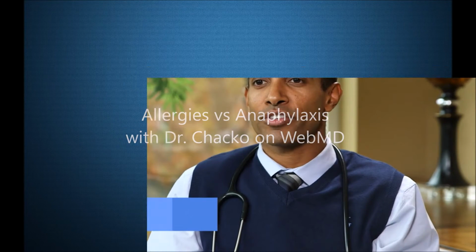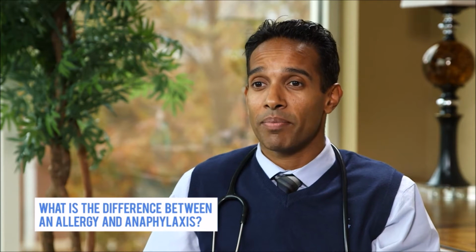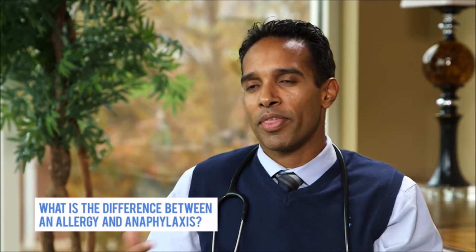The difference between allergies and anaphylaxis can be the life-threatening type. Allergies, when people think about it, could be sneezing, hay fever, even asthma. But anaphylaxis could be those symptoms as well as more, including hypotension or low blood pressure, wheezing to the point where you can't breathe, loss of consciousness, or passing out. So anaphylaxis is life-threatening or very severe allergies.